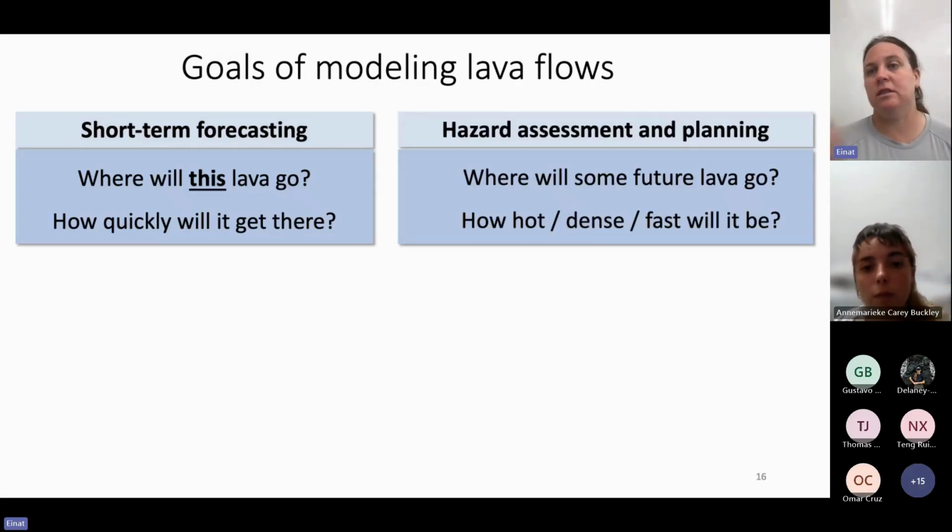Another is for hazard assessment and planning, more long-term. Where will some of the lava erupt from? Where would it go? How hot, dense, or fast will it be? Which, for example, is important input information for people planning critical facilities, power plants, shelters, and things like that.